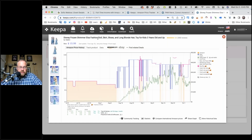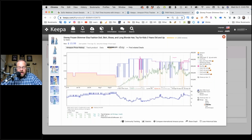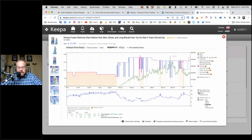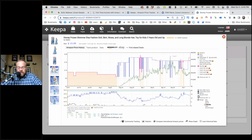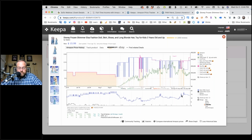Frozen, Shimmer, Elsa doll. There's some other really good information to look at. I've already told you about clicking on the more historical information data. That opens up the competitors. I only got the new offers. If you're selling it as used or collectible, you can look at those particular offers. You can even look at ratings and reviews and see how that's reacted over the span of time. So you can look here and see, again, you got the supply going down a little bit. What happens? The price goes up.